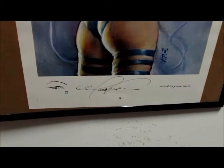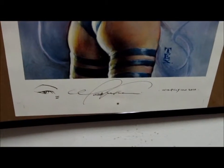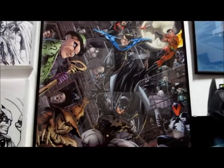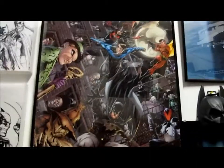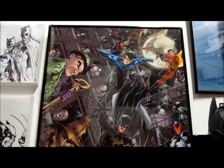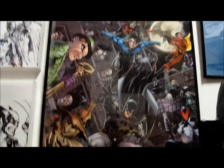And this one was signed by Mike. Let's see if I can get in focus. I can never say his last name, Tixaria, can never say it. But it's signed. As well, on the top of the wall, I have the Villains poster. Pretty much every Batman character is in this poster. It's my favorite one, at least Batman-wise. I just think it's awesome with all the characters they put in there.